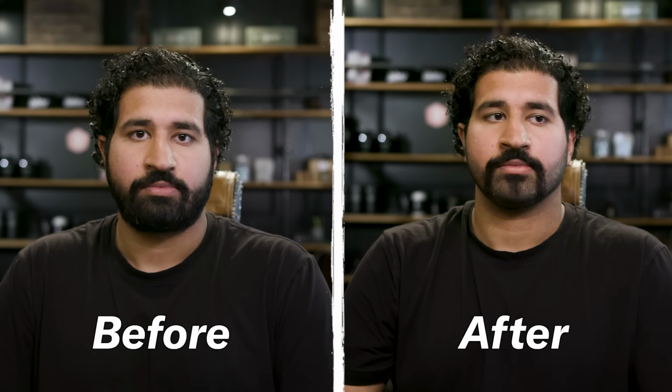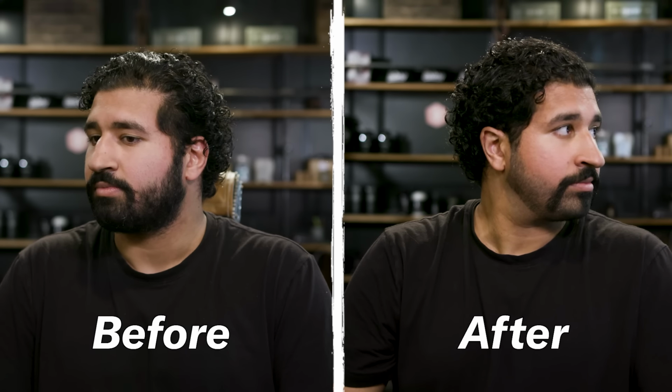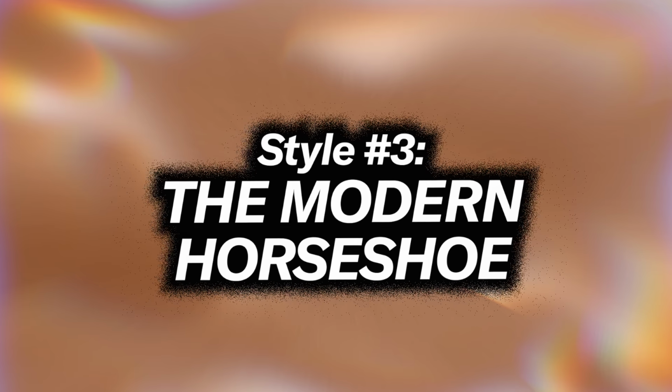So now that we've completed a classic horseshoe on Gerb, you can see that it's a little rougher looking, a little more organic, and it's not perfectly polished up. This creates more of a feeling of a 70s style mustache and has a little bit more of a badass vibe, which really is the point of this kind of mustache.